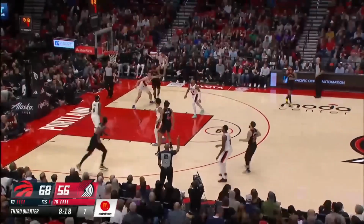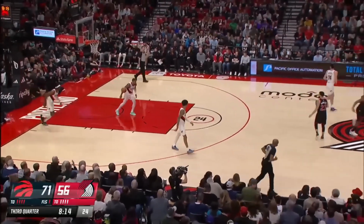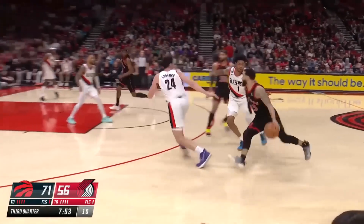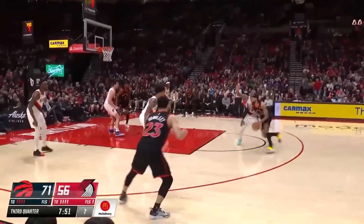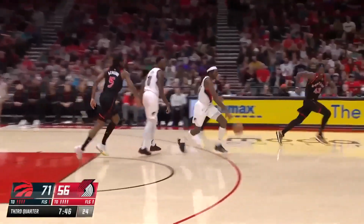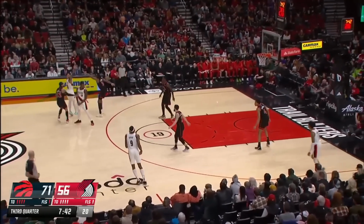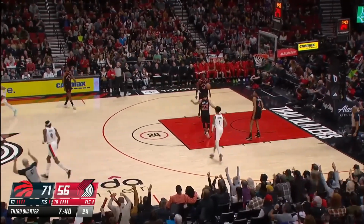Van Vliet outside looking for his first bucket of the night. Scores on a three. Van Vliet 0 of 4, had not scored previous to that hit. Truly a championship level PG. It wasn't like he was just riding the coattails of Kawhi Leonard, and he had some big moments in that playoff run. Dame in transition, and three is up and in.